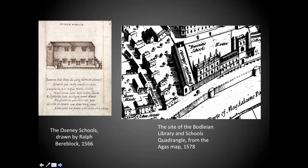whether it was drawn or put in the book by, I don't know, Ralph Bierblock, who was a fellow of St. John's. And he brought out these pictures with little verses about them in 1566, published by a man called John Haggis. And those schools, as you can see in the image on the right, formed a kind of L shape with the Divinity School, which we will go on to in a minute. So there you have the first dedicated teaching rooms for the university.